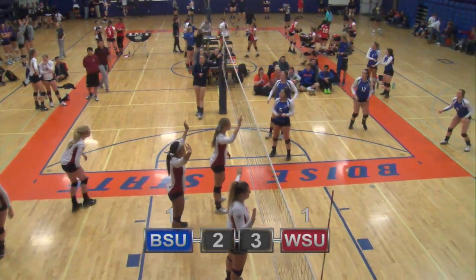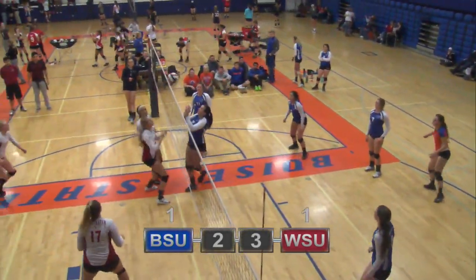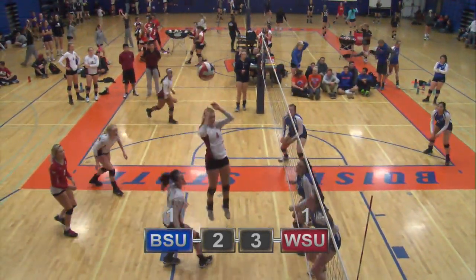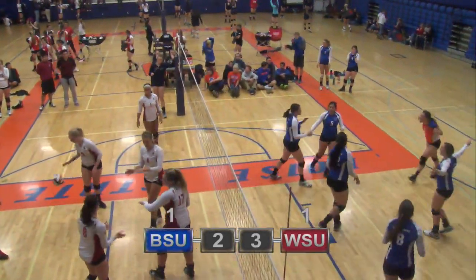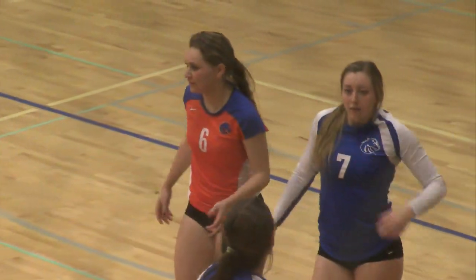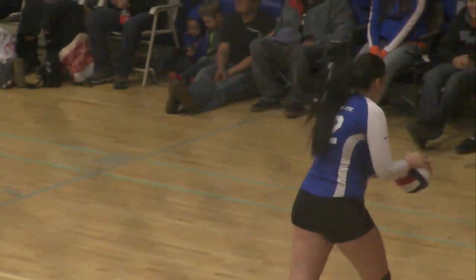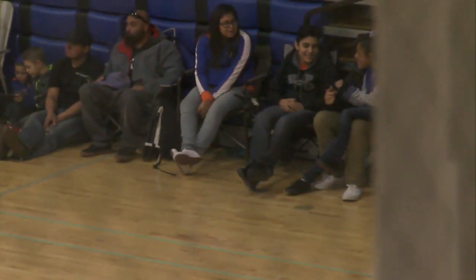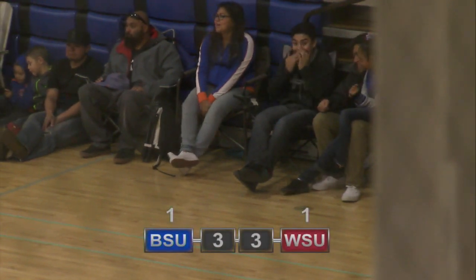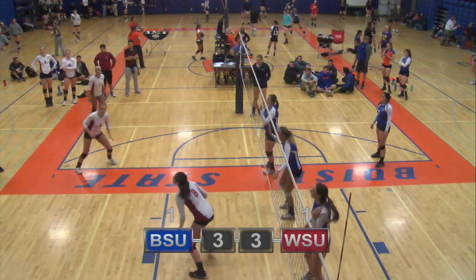And Bowden on the serve for the Cougars. Deflected and hit back by Green. A little bit of confusion. I don't think the right side hitter knew she was being set to on that one. And that's big for Boise State as they're able to tie it up. And points are at a premium here in the third set, so that's got to be huge.